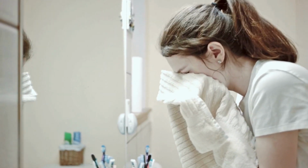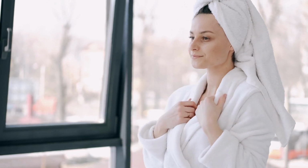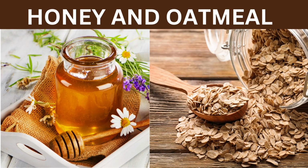Incorporate this mask into your skincare routine once or twice a week to enjoy the rejuvenating benefits of this natural beauty elixir. Number 4. Honey and oatmeal.